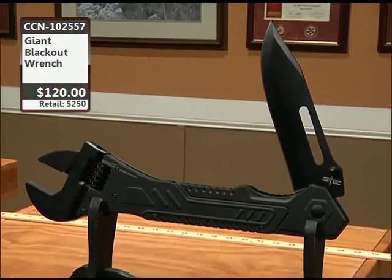Then behind it is the Muskrat. A great deal on those, $598 retail. Your price, $398.75. You know, there ain't many things that a good wrench or a good pocket knife can't get fixed or get you in and out of. Yeah.